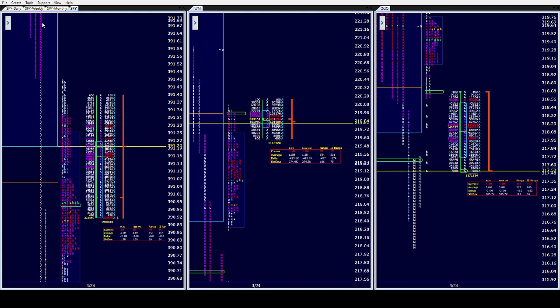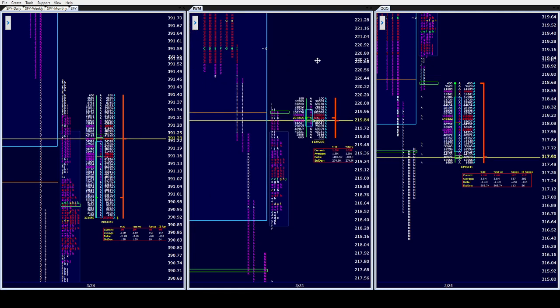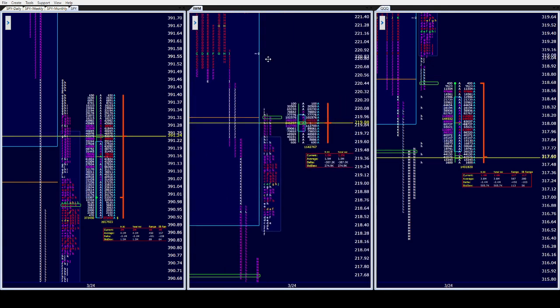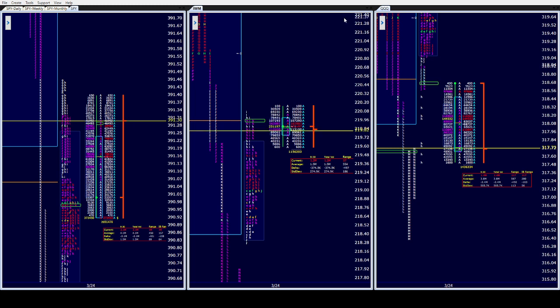So they filled their singles and they're inside M's range from yesterday. That's disappointing for them. And for Russell, have not made it to J's high just yet. All right, we're attempting to push higher now.